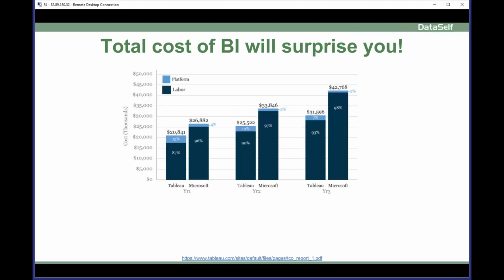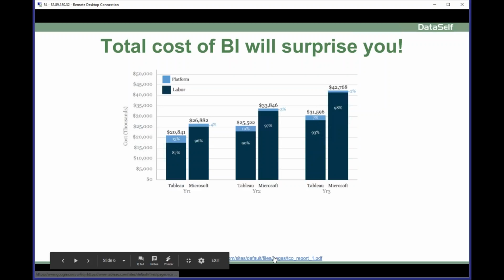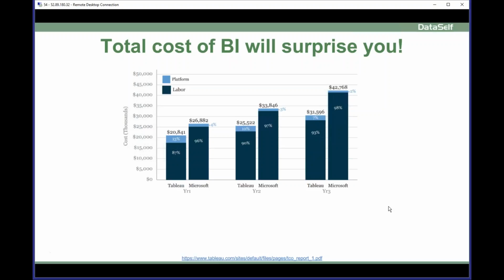Recently, Tableau did a research in the Fortune 2000 world, checking how much money a company invests in BI software and labor in the course of 3 years. This particular survey has a link at the bottom here that you can find more details, and I'll share this information later by email with you. But this research also compared the same scenario looking at Tableau as the analytics software versus Power BI.